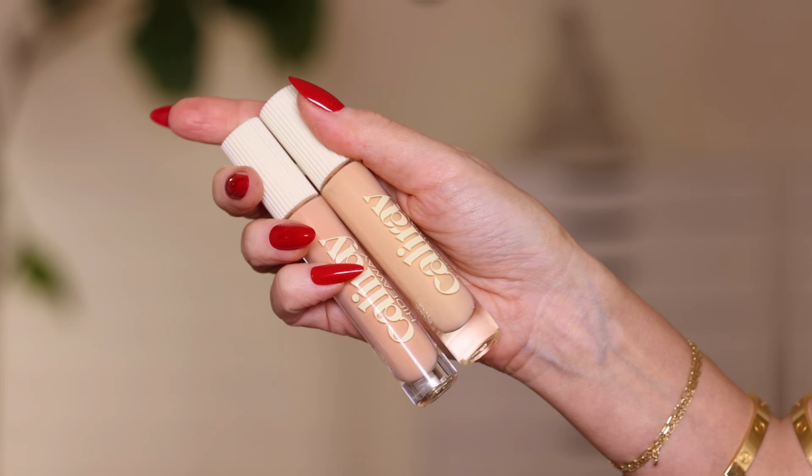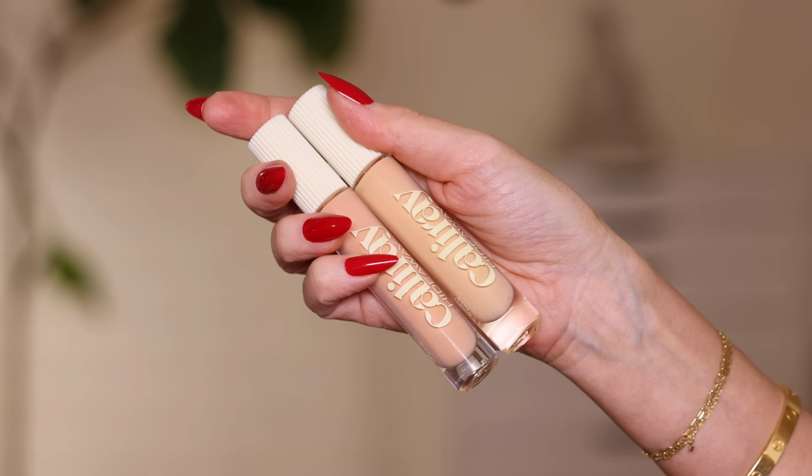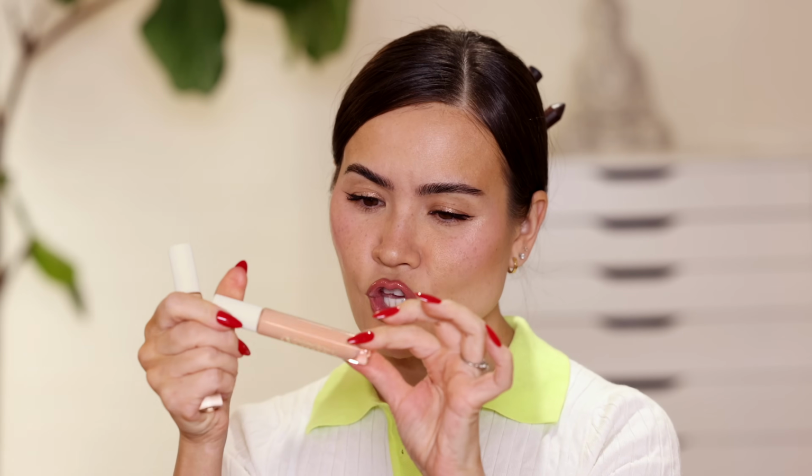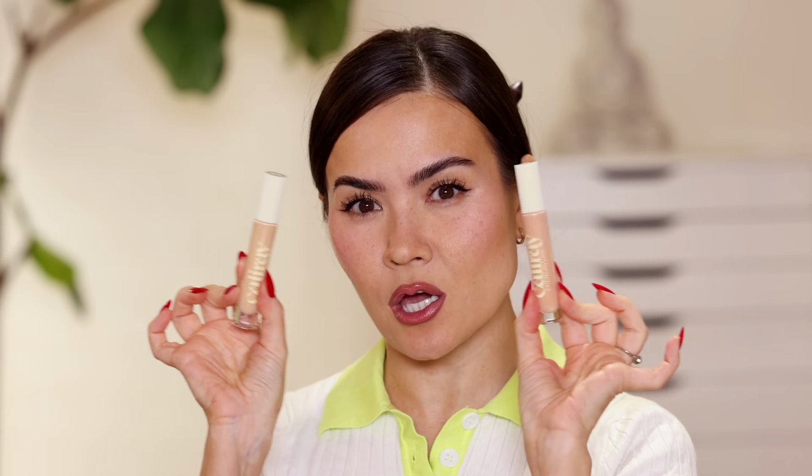Also, I guess this would kind of fall into the concealer category, but it is actually a color corrector from CALIRAY. This one is incredible. It is so good. I kind of go between shades Golden Hour and Warm Sun Glow. And these have this beautiful peachy pink undertone to really help with that discoloration under the eye and just to brighten, to lift. This is an amazing, amazing product. Probably the best in this category.